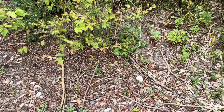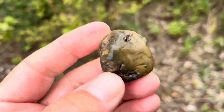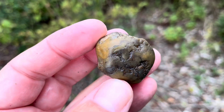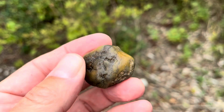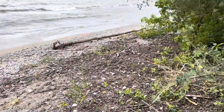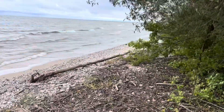And then last but not least, we got this guy, which is just a cool little chunk of chert. Just got all this patterning and different colors in there. Really cool. I have a bunch of little cherts like this, so I'll leave it. But so I'm gonna walk the dry rocks back now. We'll see if we'll find anything. And yeah, we'll see you in a little bit.